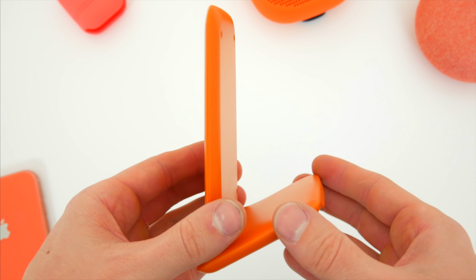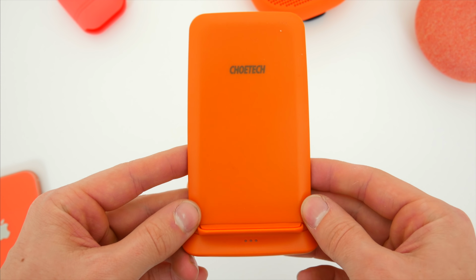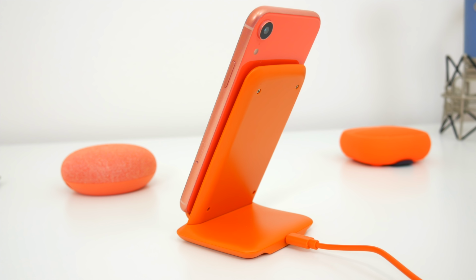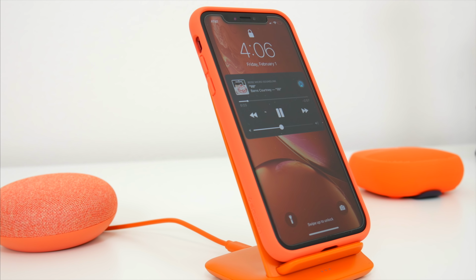So I'm mostly including this as a PSA for folks who might stumble across it and think for some reason that it might match the coral phone. It doesn't, it's not even close, and I sort of hope they change this up a bit because it's a little misleading. Don't get me wrong, the charger itself is great.